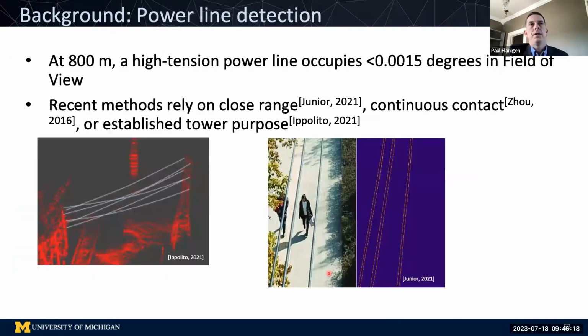So power line detection, how is that done now? It really is framed by the challenge that at 800 meters, a high tension power line only occupies 0.0015 degrees in the field of view. So physically, with an eyeball or with a detector, there's just not a lot of cross section to detect. Recent methods either rely on close range, on the order of tens of meters, as you see here, continuous contact, so starting with contact and keeping contact, or establishing the tower purpose, as you see here. So if you know the tower is a power line, or it supports power lines, then you can estimate where the power lines are going to be within the towers. That works if you have a perfect database and know where it is, but at that point you already have the information. So what happens if you don't know?